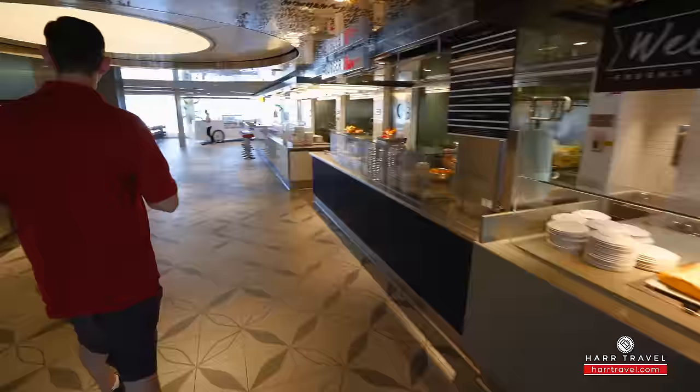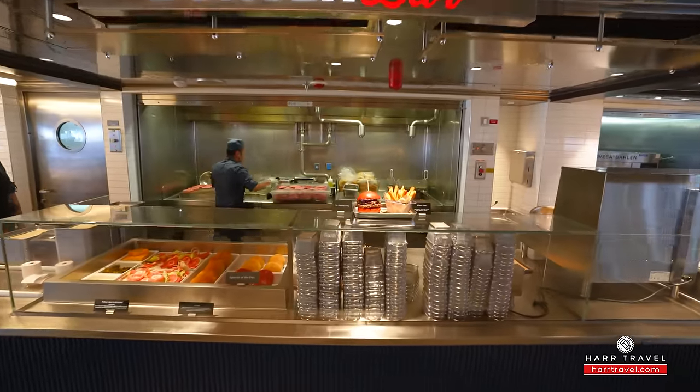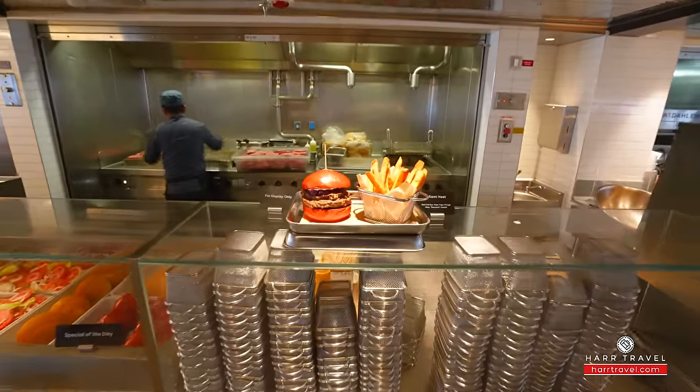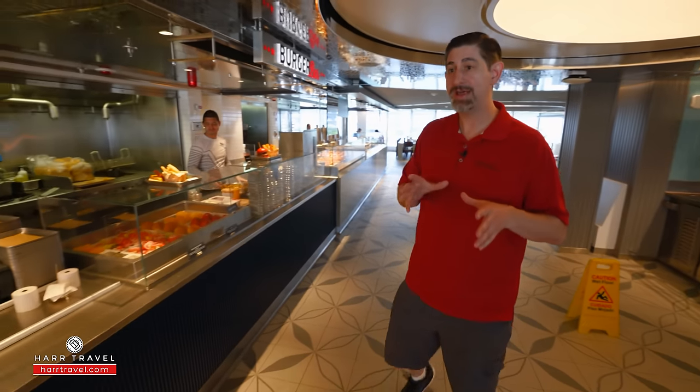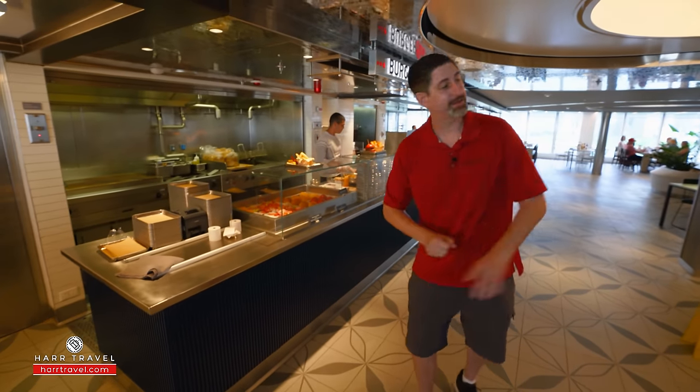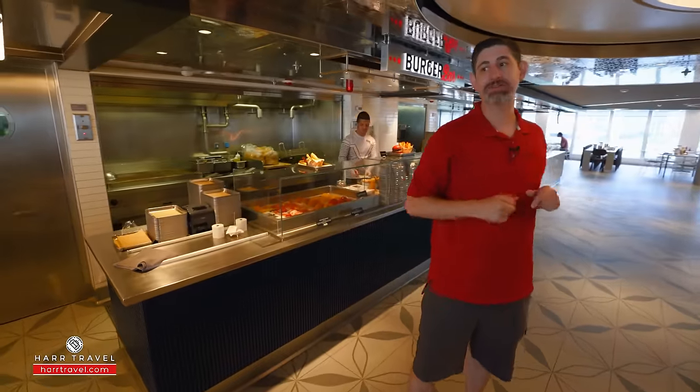As we continue along, you're gonna find the burger bar. That's exactly what it is. It is a burger bar. They're gonna be grilling them up fresh for you. Now, the other thing that I didn't mention is that you order here and then they'll take it and you'll be able to get it at your table.